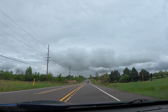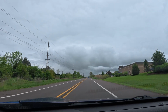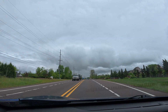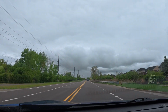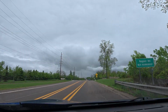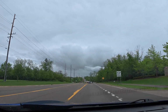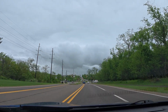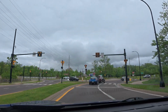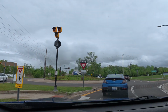Yeah, at the corner here, 10 Mile and also Johns Road. In fact, there's even a Kroger off to the right, too. So yeah, there's even a grocery store out here. Seems like the roads are drying up a little bit, which is good. And then, yep, here's the roundabout for Napier Road. And looks like we'll be able to go, which is perfect.